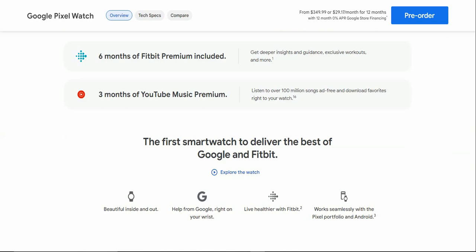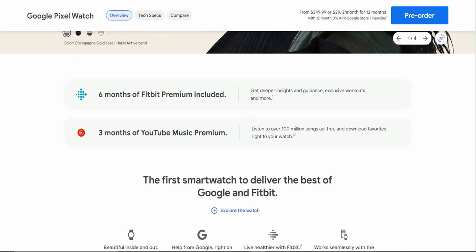Here are some perks, I guess, if you pre-order the Pixel Watch. 6 months of Fitbit Premium included, to give deeper insights and guidance, exclusive workouts, and more. 3 months of YouTube Music Premium. Listen to over 1 million songs ad-free and download favorites right to your watch. Alright, that's pretty cool.